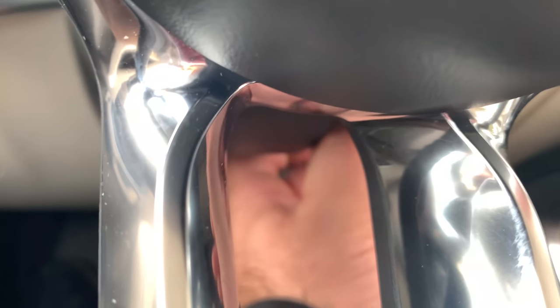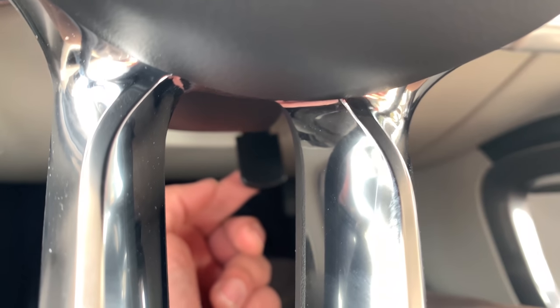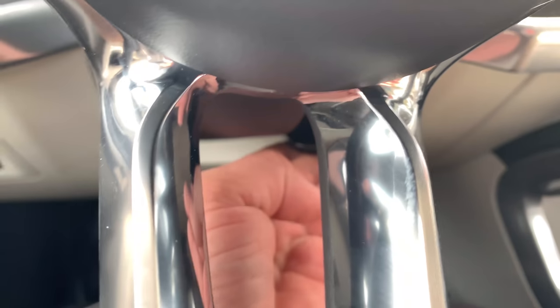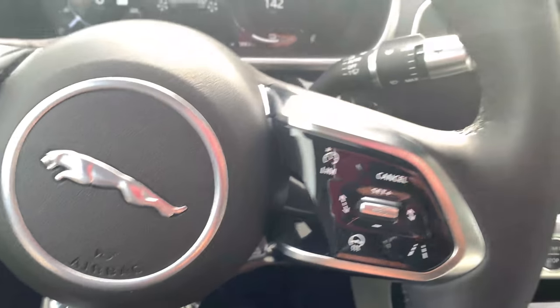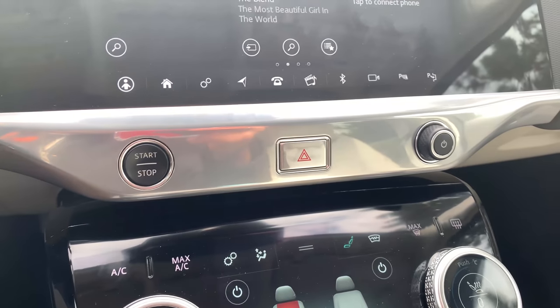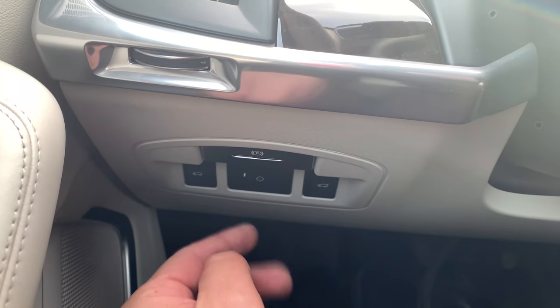Can you see that? Yeah, there's a manual... Come on, focus. There we go. There is a manual steering wheel adjustment, and it's supposed to be power, but with a car that's focused on minimizing weight, the less electronics, the less weight there is. So very, very quirky there, Jag. Parking brake over here, kind of quirky. It doesn't really bother me too much.